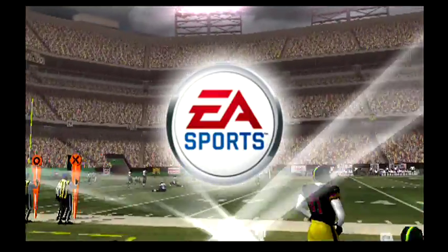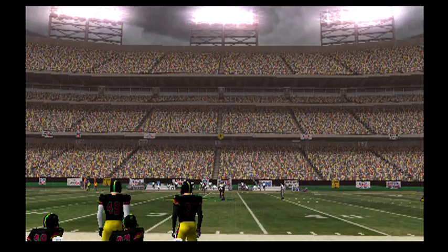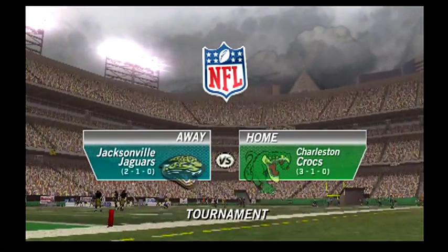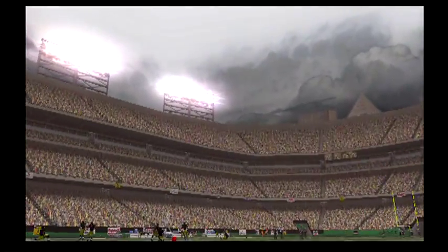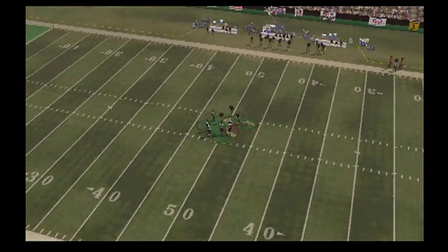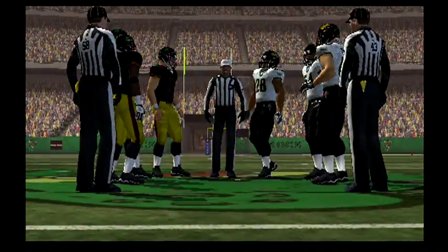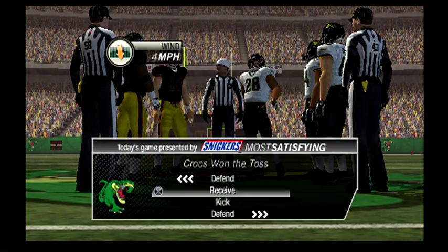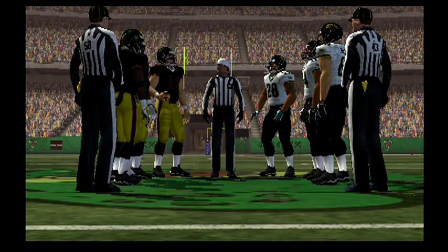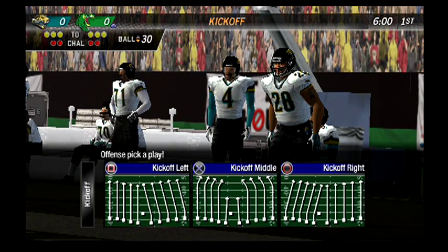We're live and getting ready for what should be another great NFL matchup. Everyone has brought their raincoats for this one as the Jaguars get set to take on the home team. And the captains are out there ready for the coin toss. They're lined up for the kickoff, so let's get today's game started.